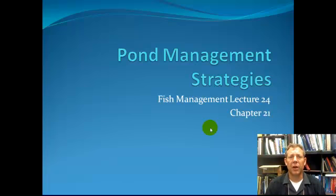So we're going to start with pond management strategies. There's going to be quite a lot of these, because this is where there's a lot of problems and a lot of solutions. Then we'll talk about reservoir management strategies, which I don't have quite as much on, although they're of course also very important.